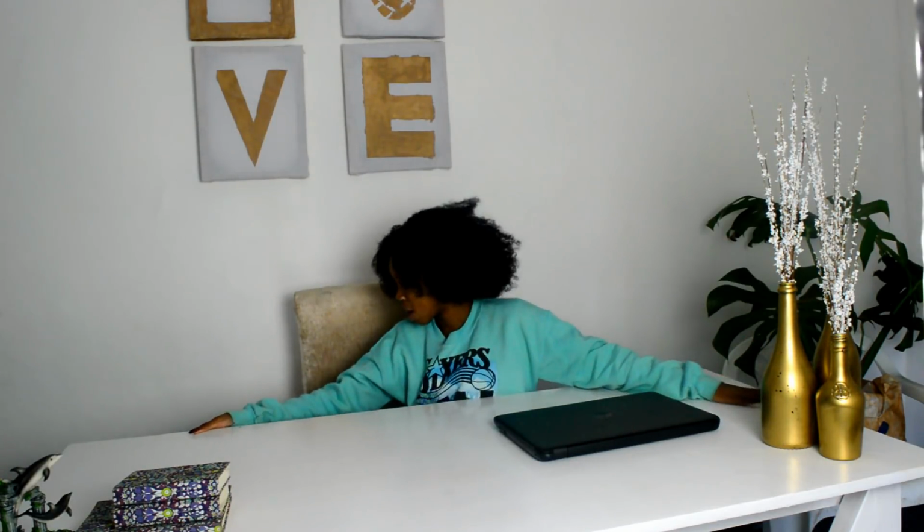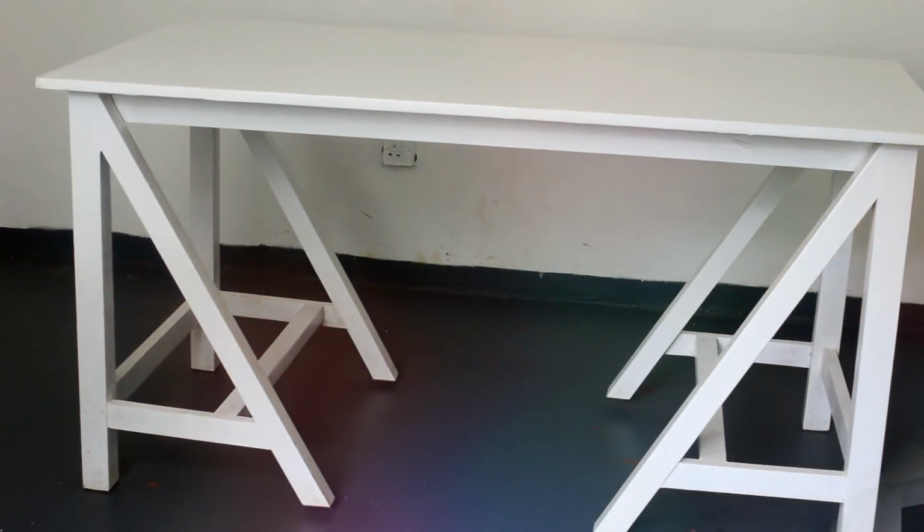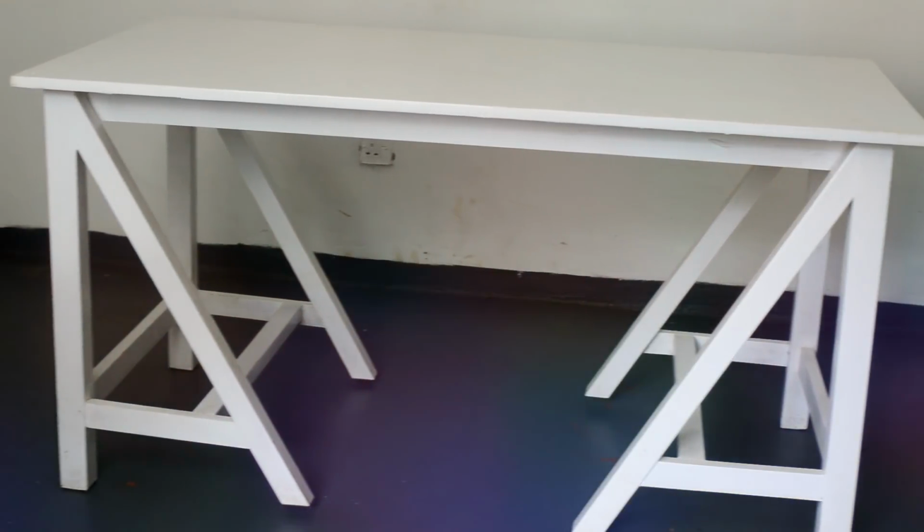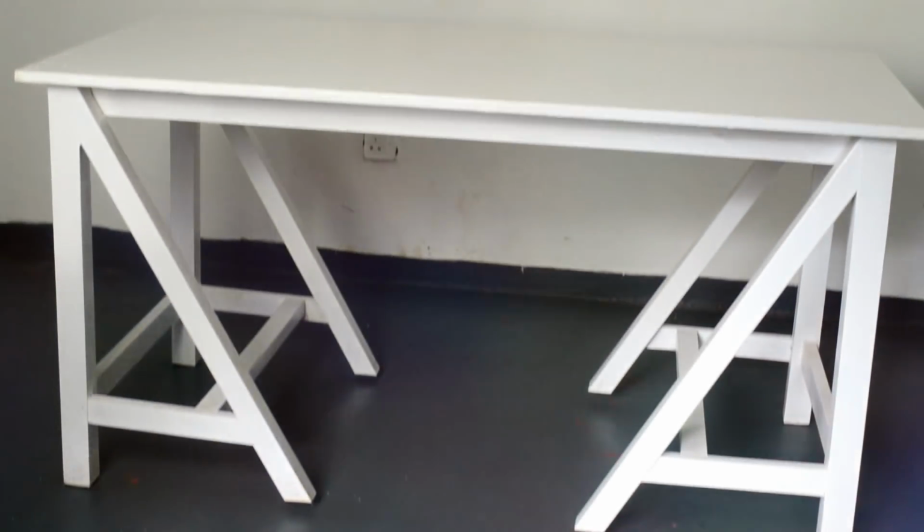So where do I begin? Let's just begin right here where I am, starting in fact with the desk. I got this desk made by a local carpenter. It cost me about 7,000 bob, which I think was fair because it's a desk that I'll have for a really long time. I got an image of this desk off Pinterest and showed him, and he recreated it basically exactly as in the image. I was really happy about that.